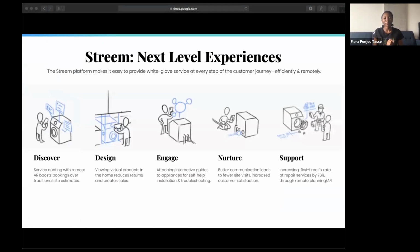When we think of remote AR at Streem, we are really thinking of a set of experiences that is unlocked. The first one is discovery. This is beyond the idea of being able to put a chair in your environment and seeing how it fits before you buy it. We think of applications like being able to get a quote for a painting job without the painter ever needing to step foot in your environment. A remote painter is using Streem to look at your living room and can make a quote for the job without having to come into your space. Commercially, we've seen that this has increased bookings and business by 30%.